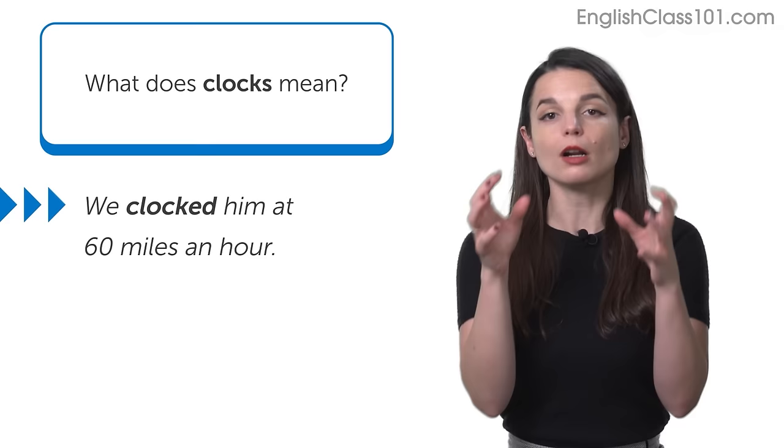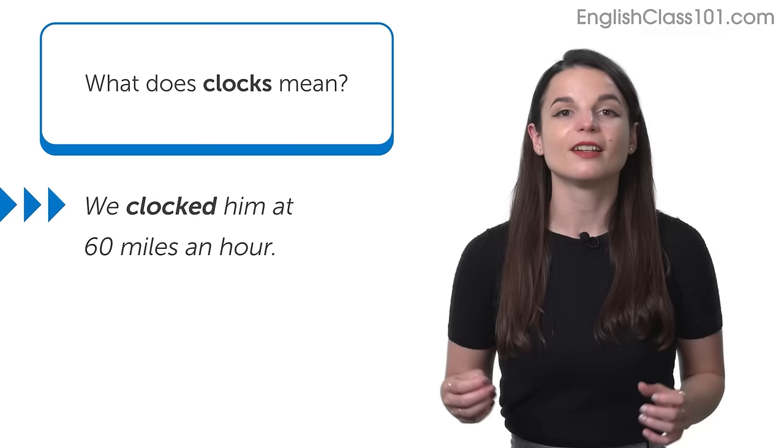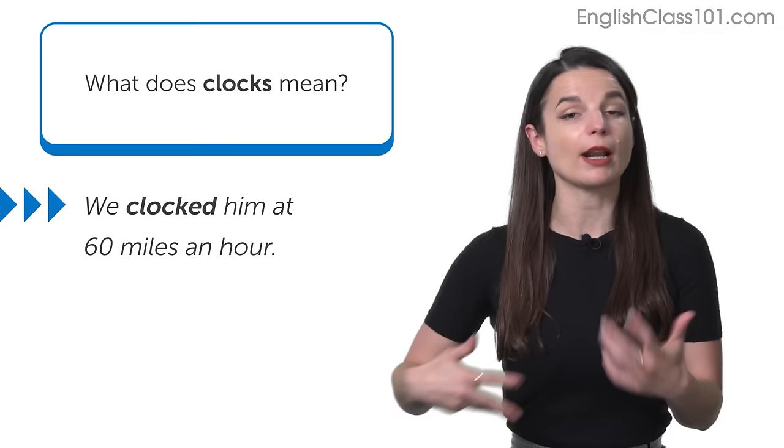So when you hear clock used with a number, usually this is what happens with this pattern, it means that's the pace or that's the time that we tracked someone moving at. So here's another example. Let's talk about a runner, someone running in a marathon or someone running in a running event.